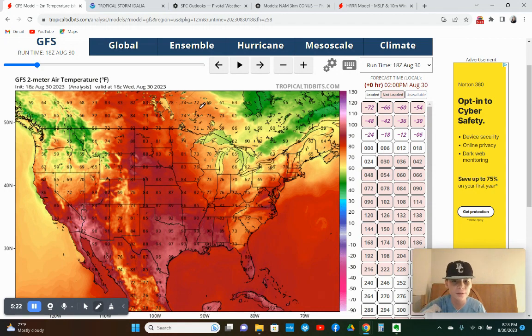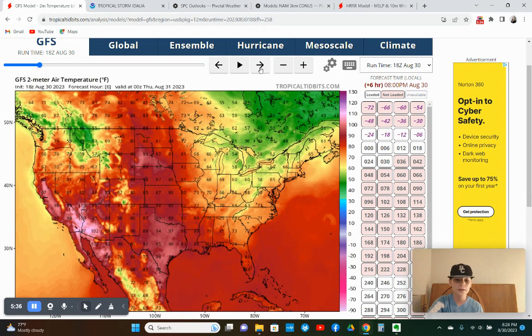We already do have temperatures back in the 50s for most of you guys in the Northwest, well, not most of you guys, but some of you guys in the Northeast. So it's going to get cooler, a lot cooler, before you know it. And look at this. We're also not seeing anybody in the hundreds out here, and nobody's hitting 100 degrees here in the central U.S.